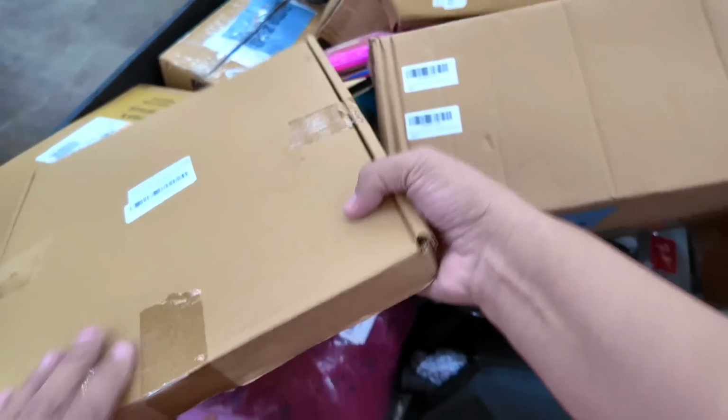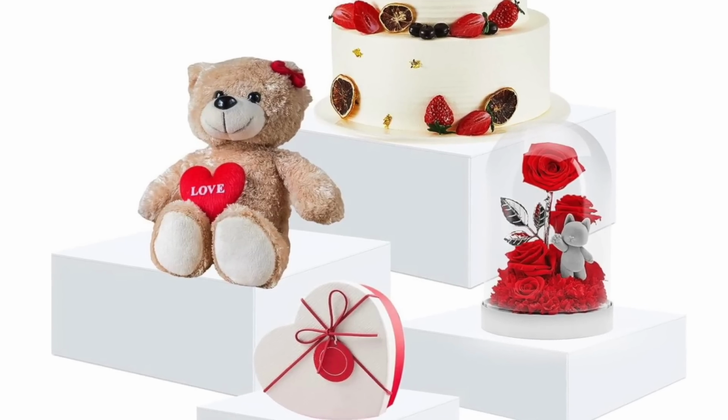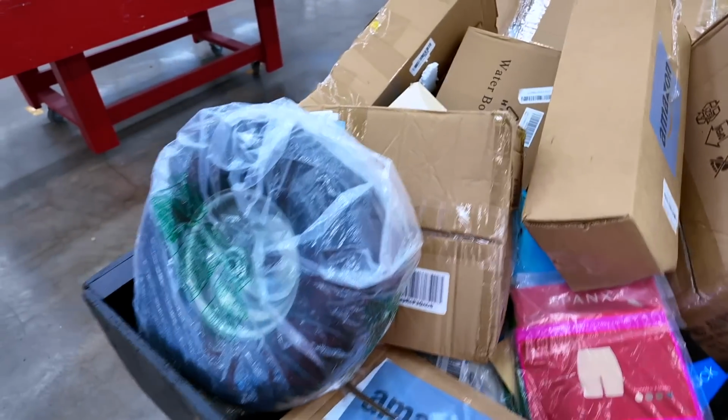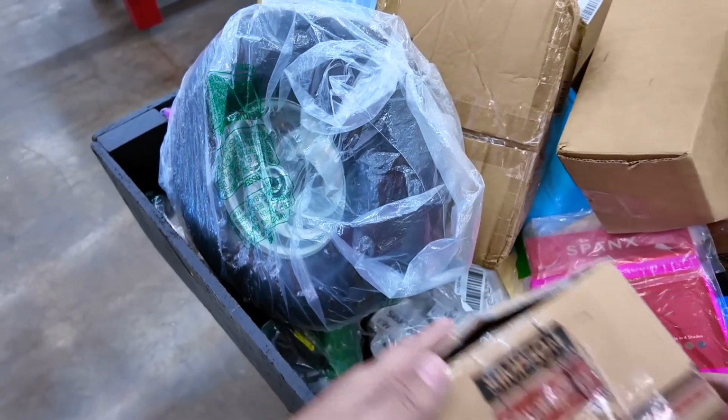I wasn't exactly sure how my customers were going to respond to something like acrylic cube display stands, but I went ahead and took the chance, and surprisingly enough, I was able to sell this set of 4 acrylic display cubes for $13. And since then, I have sourced more display stands, and my customers are just eating them up. So I think I'm going to go ahead and keep getting them.